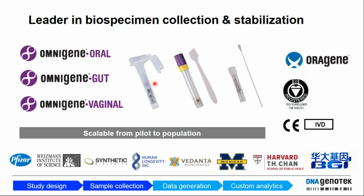So we really took that approach and tried to apply it to microbiome studies. And we started with our OmniGene gut device. That's the one you can see here in the center, really to allow at-home collection of stool microbiome, again, having a proprietary chemistry in there to stabilize that microbiome and allow that sample to be shipped back to the lab by the donor for analysis. After the success of this product, we expanded our line into OmniGene oral, so oral, really saliva microbiome collection, as well as OmniGene vaginal and others such as gum and plaque. And these products have been used extensively by a number of different researchers and research groups. You can see some of them highlighted down below.